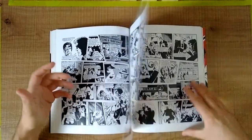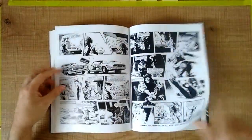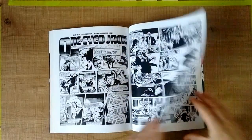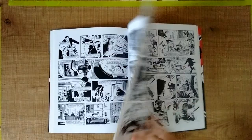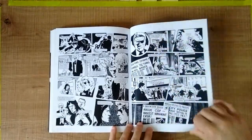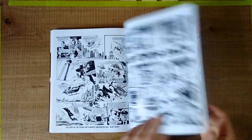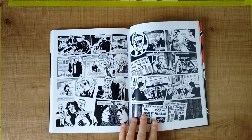Spoiler alert. One-Eyed Jack has an incredibly dark ending. So this is a spoiler warning if anyone wants to buy this book. This is your chance to butt out now. But basically, One-Eyed Jack ends up shooting his own nephew, who just tried to rob a shop and get away, and he's being blamed by his sister, I guess.